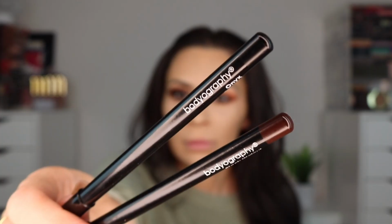This reminds me of one of those you needed like a match to light it. In the box is this Bodyography Professional. It's a 2-pack eyeliner. It comes with black and brown. So I just added the brown to my waterline.